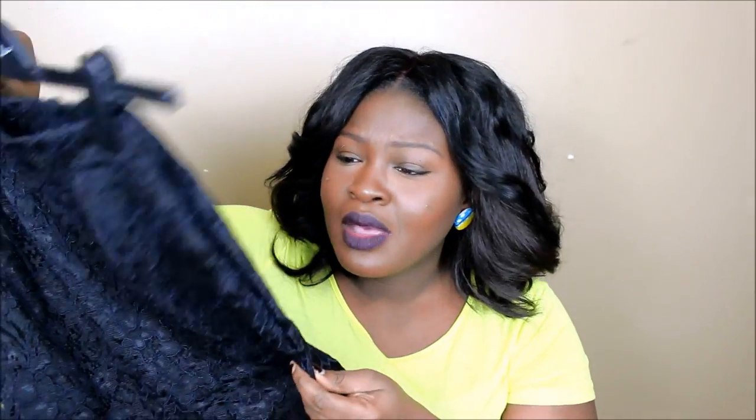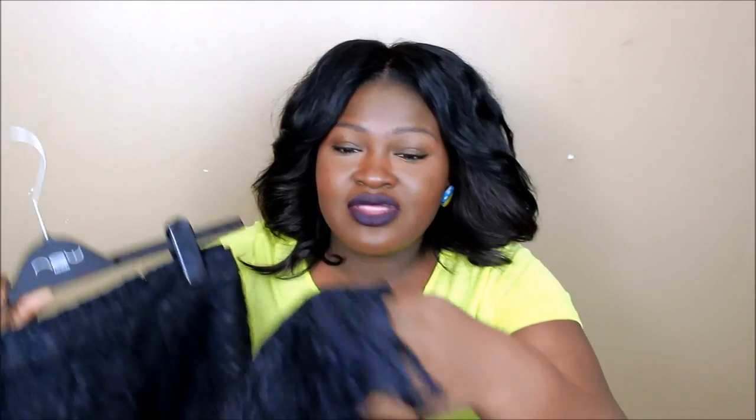I got this in a size 18. And like I said, the quality of this lace is so good. I know it looks a little bit shiny on camera, but it's really, really great quality. It's also lined, and at the bottom there's this little eyelash lace detail. All these really cute and delicate features make it stand out and look so high quality.